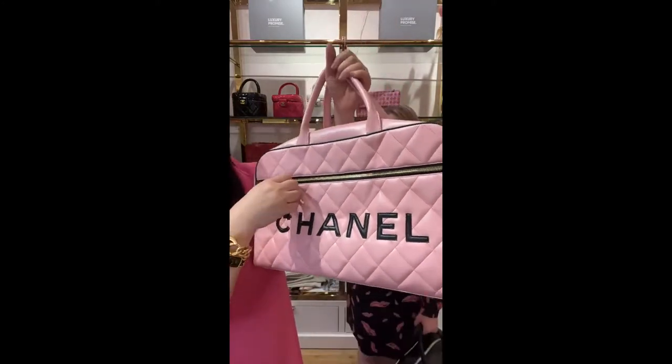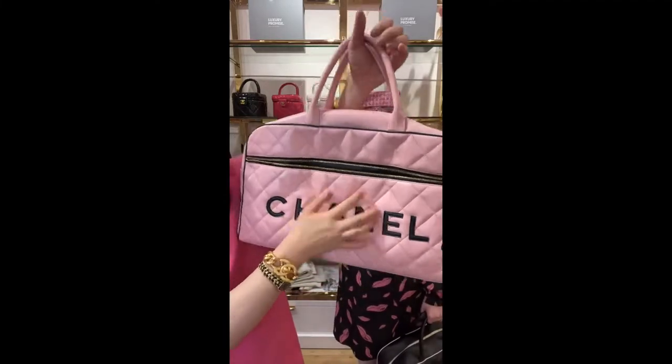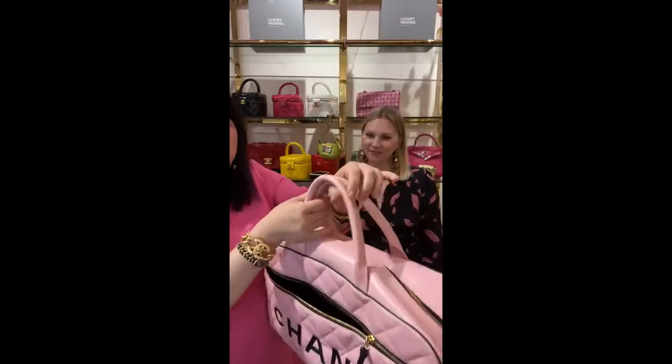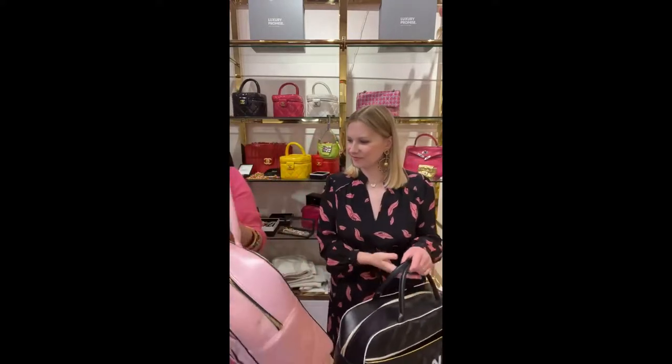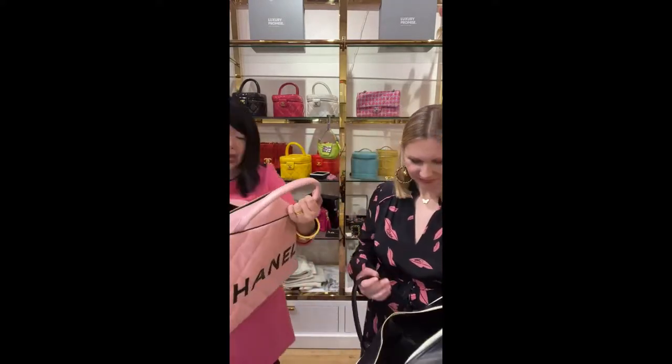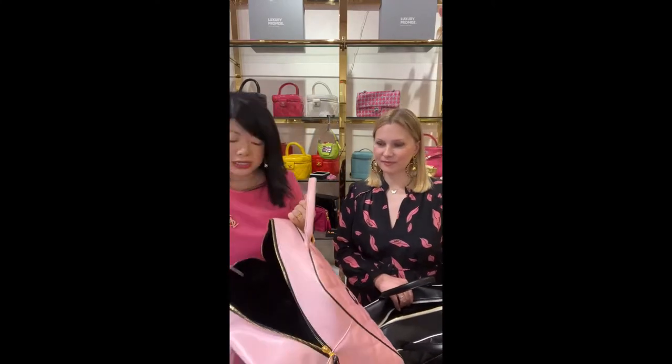Now this front, what's nice, it has this additional outer pocket, and it's in very good clean condition, and the handles also show very minimal wear as well. And inside, it's lovely and roomy. It includes a serial sticker and its authenticity card, and it's a 3-series.